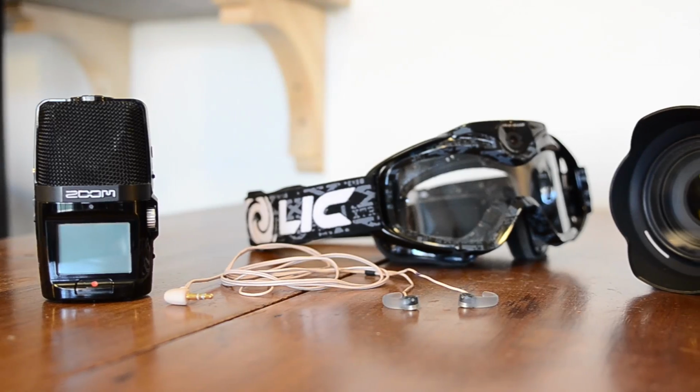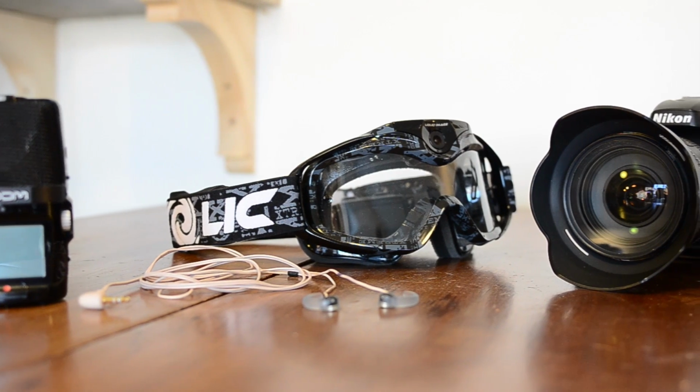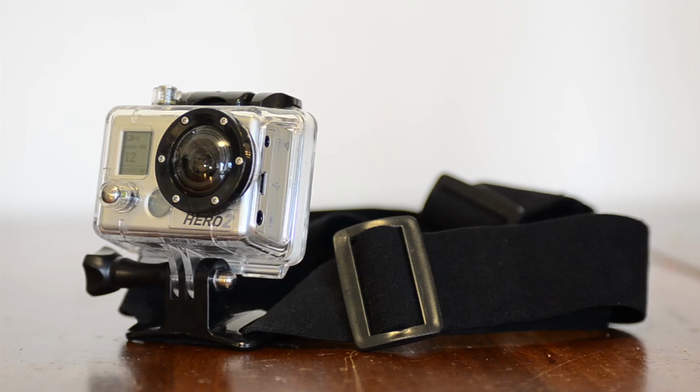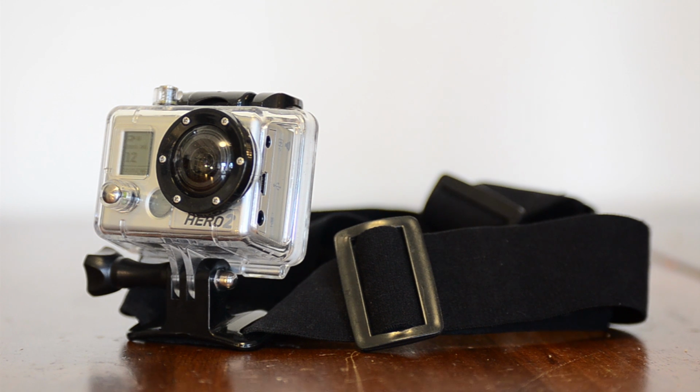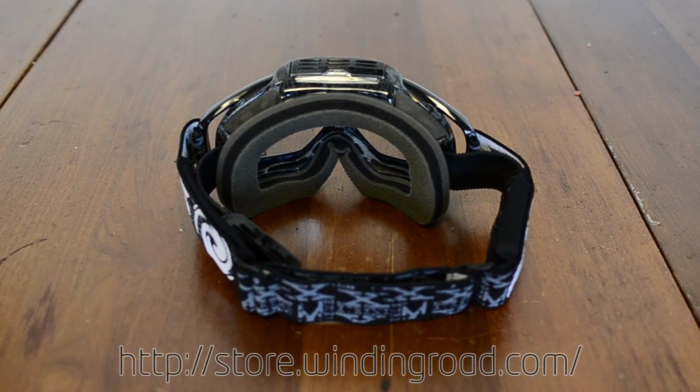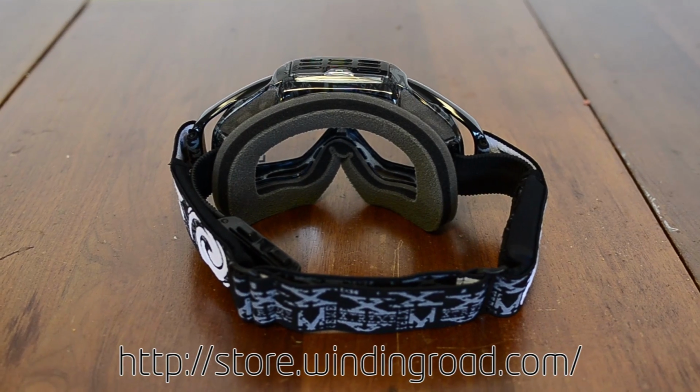So next, what a lot of people have been curious about is what do we use for POV cameras? Do we use a GoPro that's mounted to our head? Do we use Google Glasses? Do we use something else? We've actually just started selling this camera in the Winding Road Racing store.